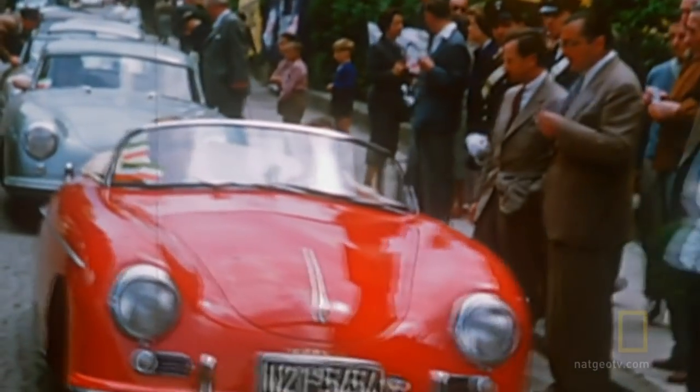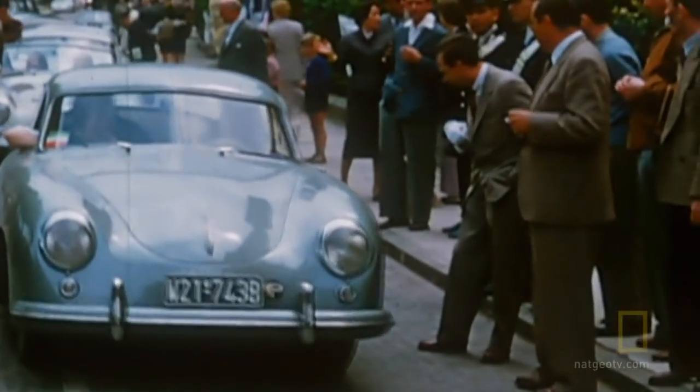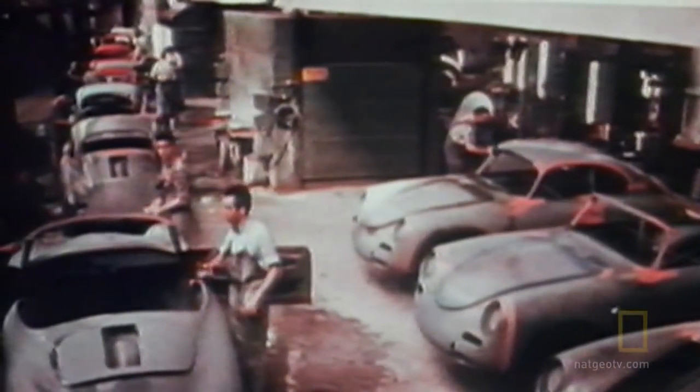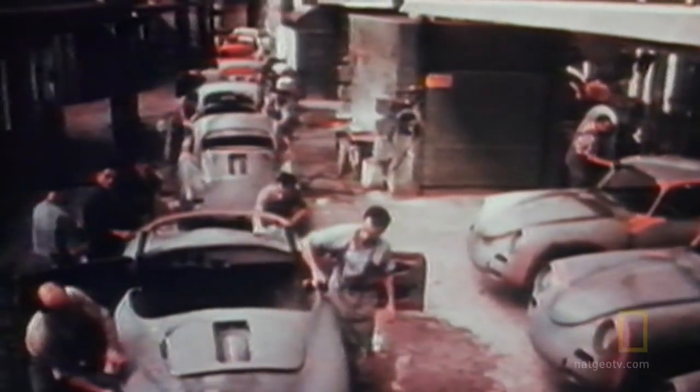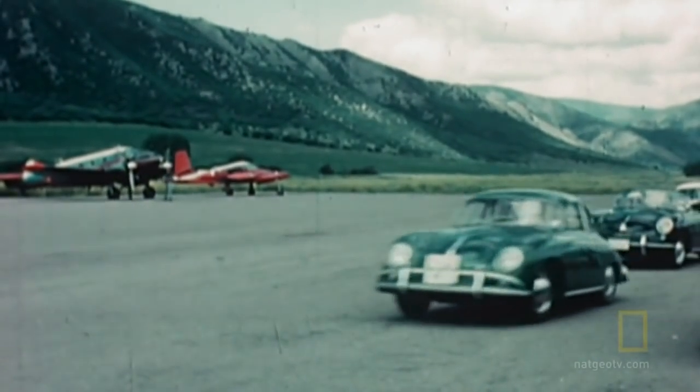The car that emerged in 1948 was the Porsche 356. More than 75,000 were made over the course of 15 years. It was the first sports car to bear the Porsche name.